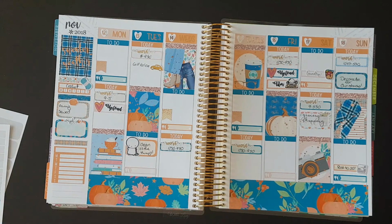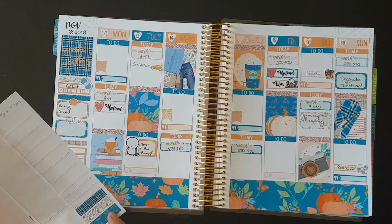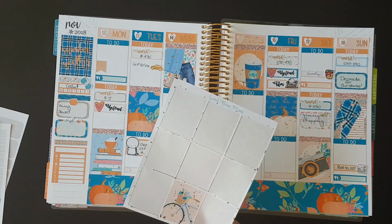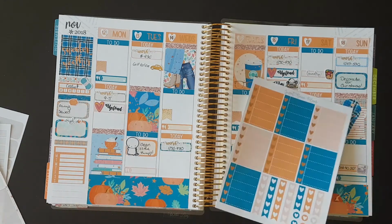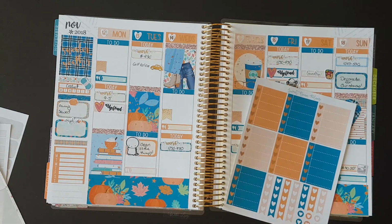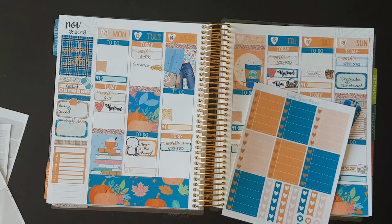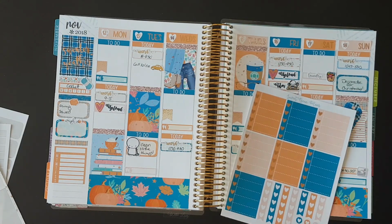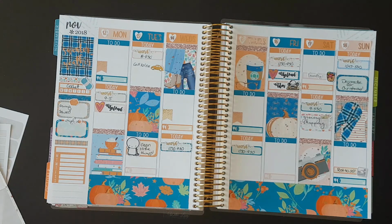I use pretty much all of the washi sheet. All that's left are these three thicker pieces. I used every full box except for one. And then I didn't use any of this. This will get used in my personal planner, but until then, it's going to be unused, and I don't use these anymore. I used to use them all the time in my horizontal, but oh well. And yeah, that is what it looks like.